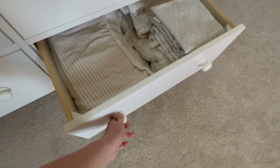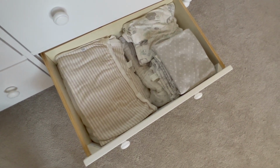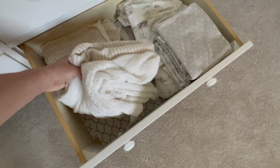Again, overkill. All of these were hand-me-downs from my first baby, and I don't think I bought any of these. They were all gifts from people. So I do like that I have different weights in here. So I have some blankets that are thicker for winter time, and then I have some thin ones to use as well.